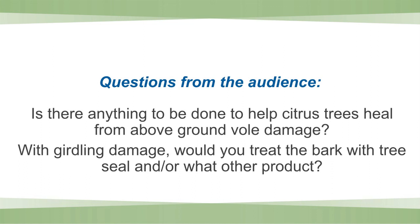And that's a great question, and this one I don't know a great answer to. You probably would be better off talking to one of our orchard advisors or specialists when it comes to tree health. I would assume that some kind of protectant along those lines is probably beneficial. But honestly, I don't know the answer.